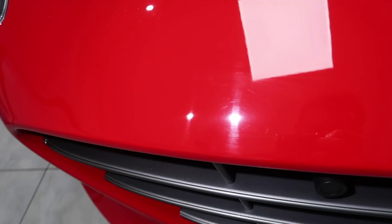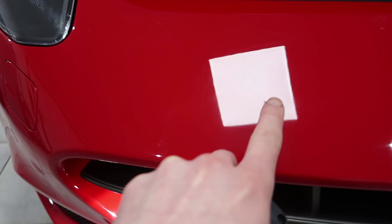What you can't see under this direct light is the scores. Something's been rubbed. You really can't pick up. Here, see them? There. Paint enhancement detail this? I don't think so.